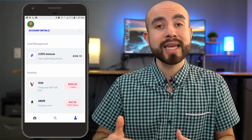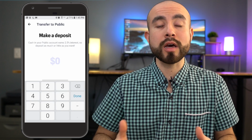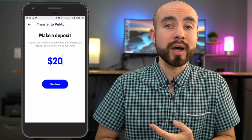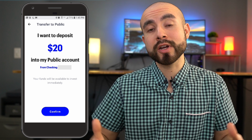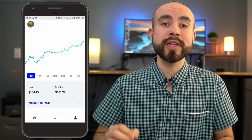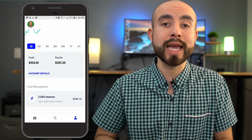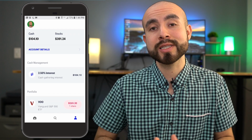The first con is that you cannot currently set up recurring deposits into your Public app from your bank account. As you may know, on other investing apps, you can set up a weekly, bi-weekly, or monthly recurring deposit. That feature is not currently available on Public. However, the good news is I did speak to the team over at Public, and they did inform me that this feature is currently planned and in the works, so it should be available on the app in the near horizon. So this is more of a temporary con just in the meantime.